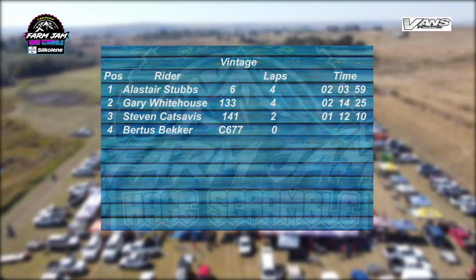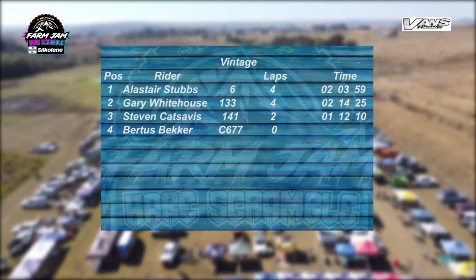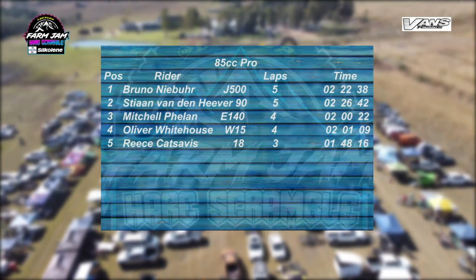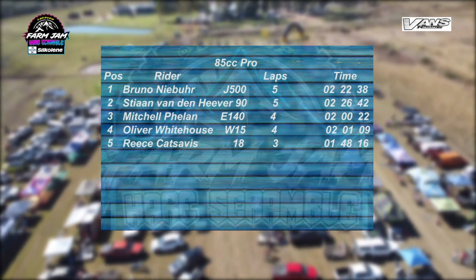Confirmation of Stubby on the top step for our vintage riders, ahead of Whitehouse and Katsibis. Unfortunately, Becker was a no-show on the day. In the Pro 85s, Bruno Niebuhr is on the top step once again ahead of Van der Heever. Watch out for that battle to really heat up with Fellon in the number 3 spot.